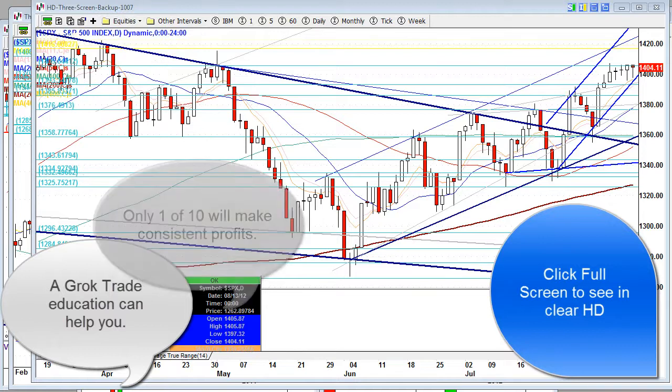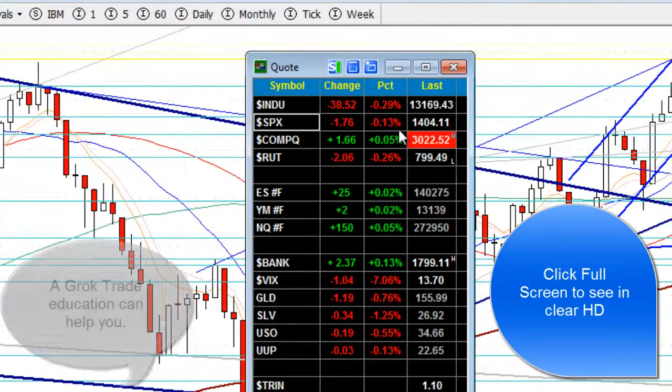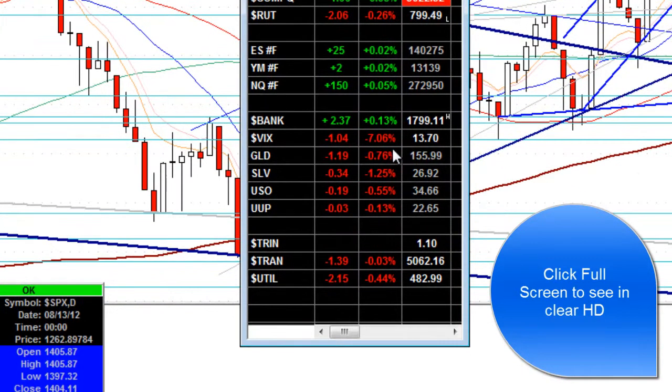And the market's in mix, mainly lower though. We have the Dow down 38 points, down 0.3%, the S&P down 0.13%, not so bad. Nasdaq actually in positive territory with Russell's down 0.25%. The banks up for the day, helping out the markets. VIX down a whopping 7%.